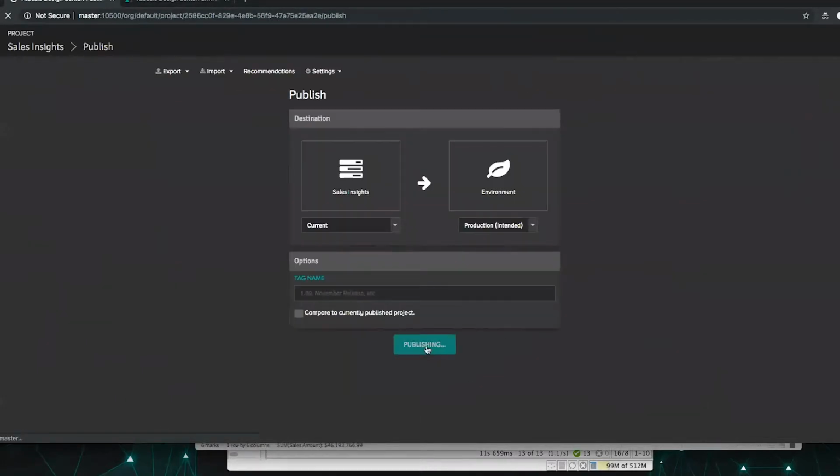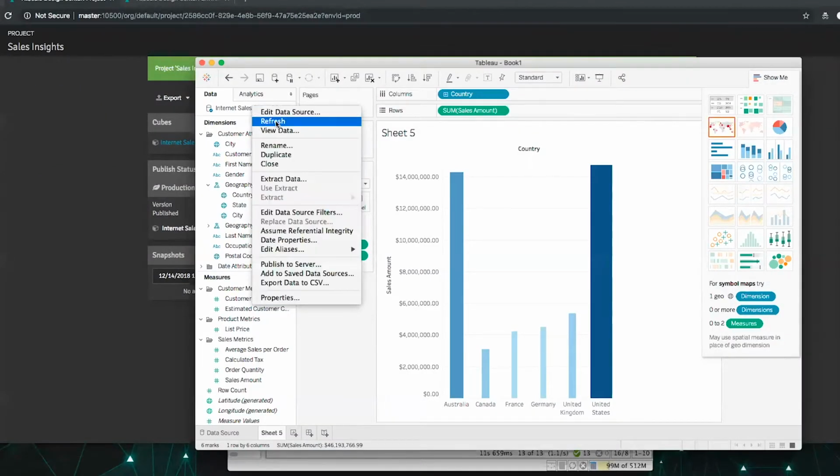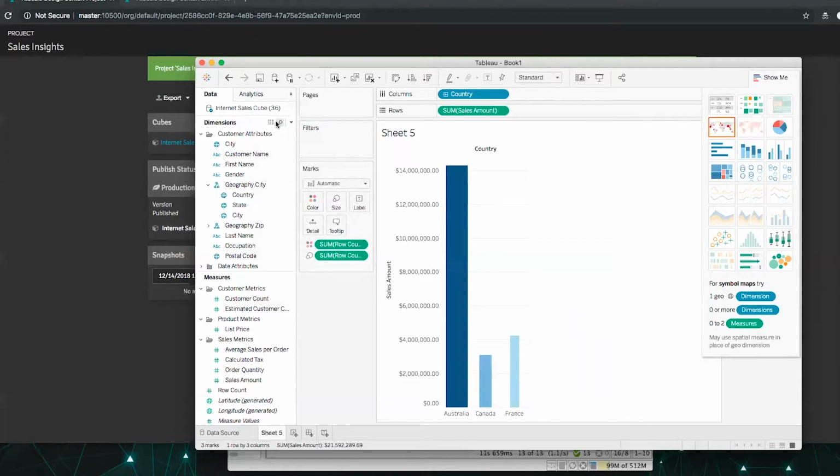Publish, publish. The great thing here is that I can go back to my BI tool and refresh this query. Without making any modifications to the query or the application, AtScale is going to pull in the user ID. In this case, it's Kelly, and it's going to enforce the Kelly restrictions. So now we're only bringing back Australia, Canada, and France.